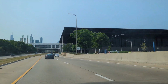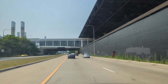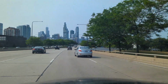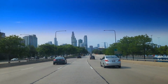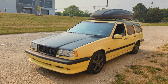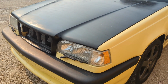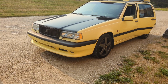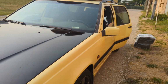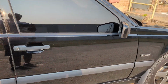North, South Dusable Lake Shore Drive. Cruising down into Chicago, downtown bound. I am about to make this hood look a lot better. And there it is, with Sebastian's help. That thing is looking good. Two-tone! Whoop, whoop! Sebastian's T5R sedan.